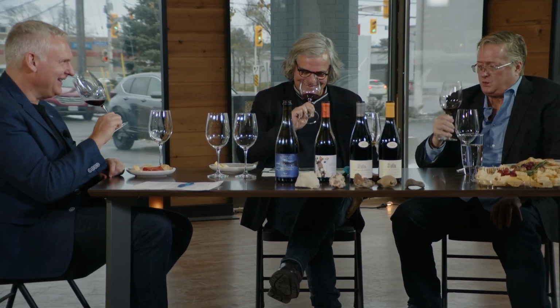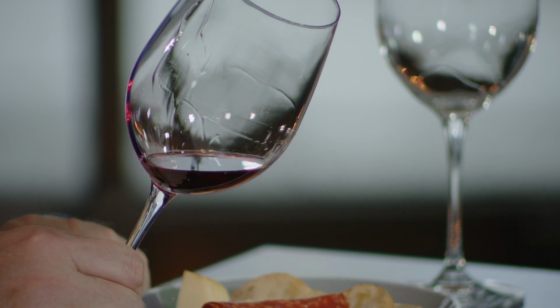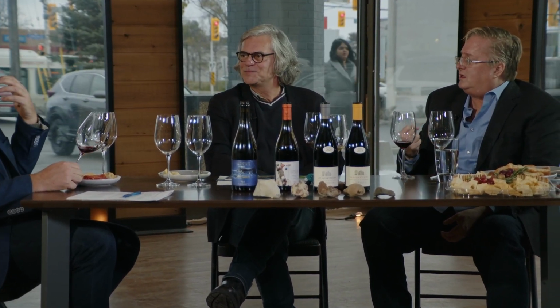Paul, what do you get on the nose, and what do you get when you taste this one? A lot of very clean, vibrant fruit. Raspberry, red currant, cherry. Wow, it's really nicely balanced on the palate. There's not too much tannin, so it's not astringent. It's actually quite round, and the finish is very smooth, very persistent. It gets sweeter. My very first sip, it wasn't very sweet, but as it sits, it's sweet.